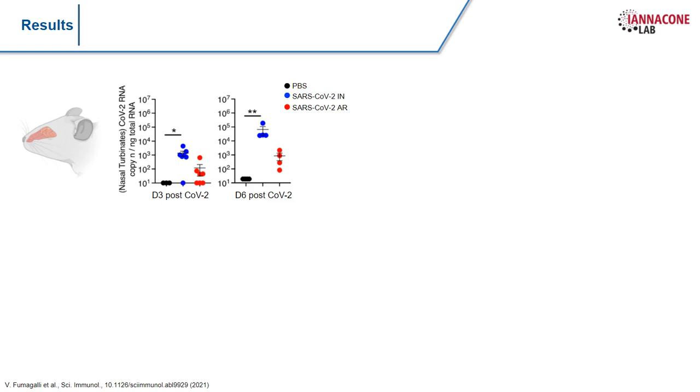Next, we were interested to evaluate what happened in the upper respiratory tract. So we evaluated the nose, and in particular the nasal turbinate of these mice. And we were able to detect viral RNA both upon intranasal infection and aerosol exposure, even if at lower strength.